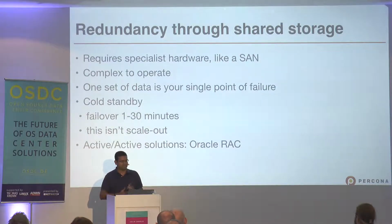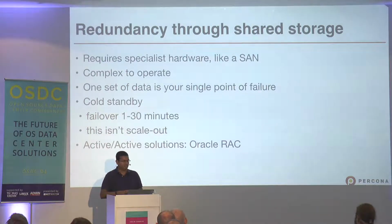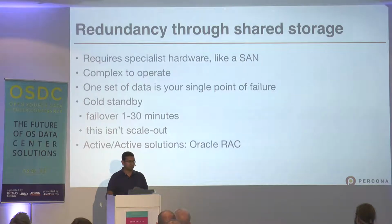So, as I mentioned earlier, there is the ability for you to have redundancy through shared storage. And SANs are extremely complex to operate. They're extremely expensive. This isn't the scale-out solution that we like to talk about in the MySQL world. This is a scale-up solution, so don't do this.